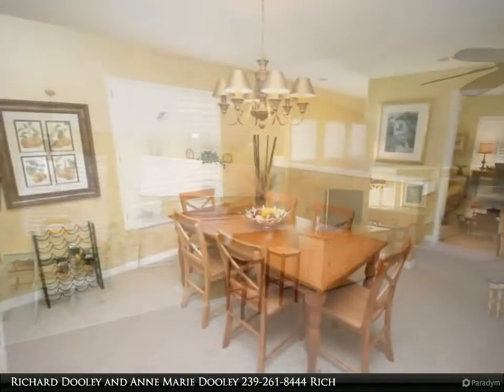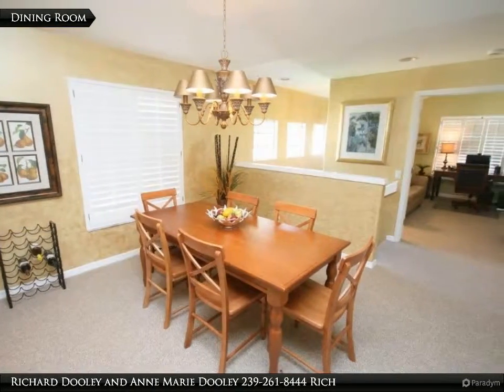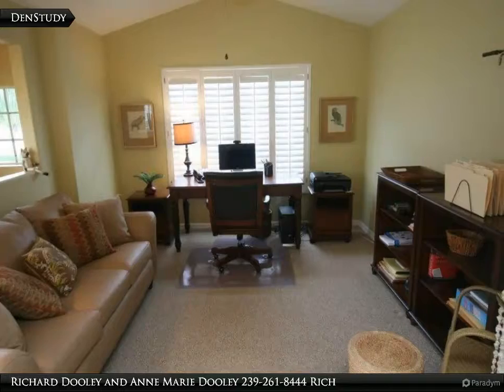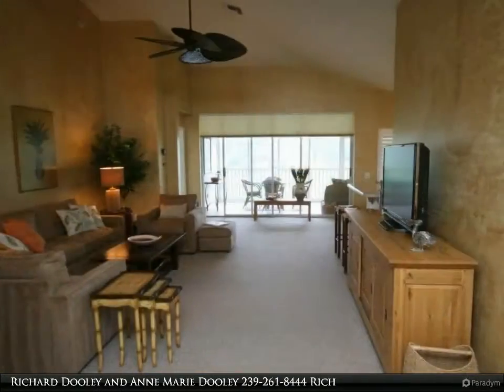The community boasts a Greg Lewis designed 18-hole golf course and pro shop, a clubhouse with a state-of-the-art fitness facility, a dining room and grill room, card rooms and a library. There are 4 Har-Tru tennis courts, a heated community pool and spa.